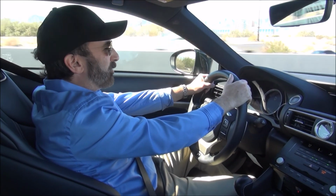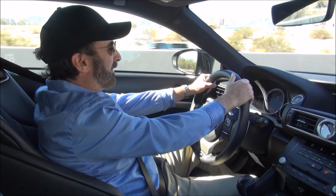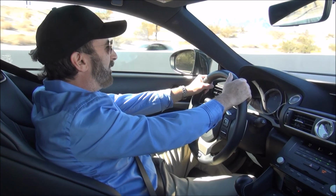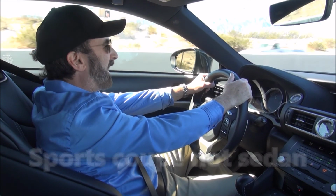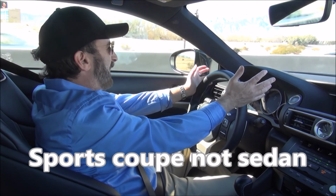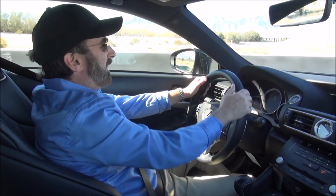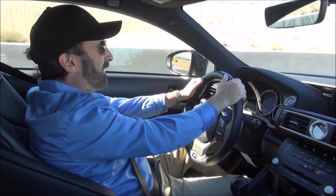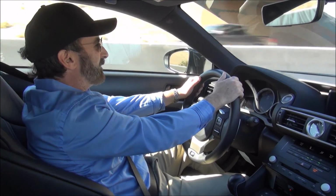So the car is a real pleasure to drive. I don't have any negative things to say about it whatsoever. It's an incredible sports sedan. It's got a luxurious interior. It's great to drive. You've got different drive modes which really make a difference in the feeling of the car and the comfort and things like that.